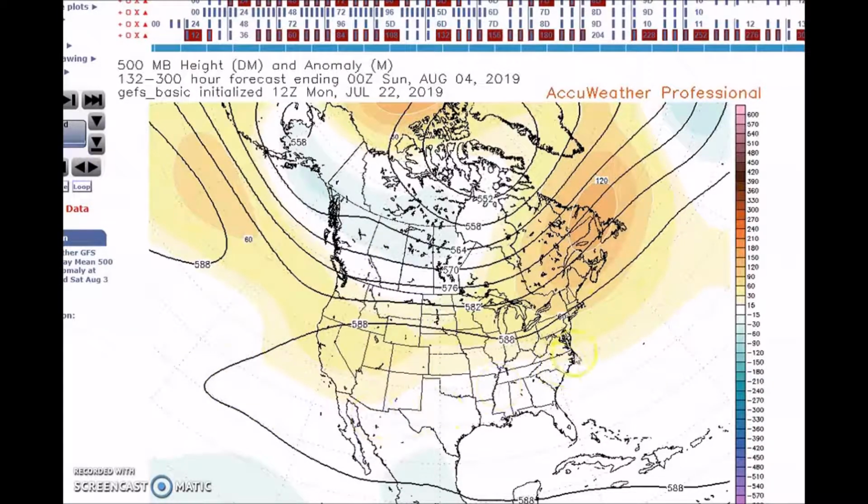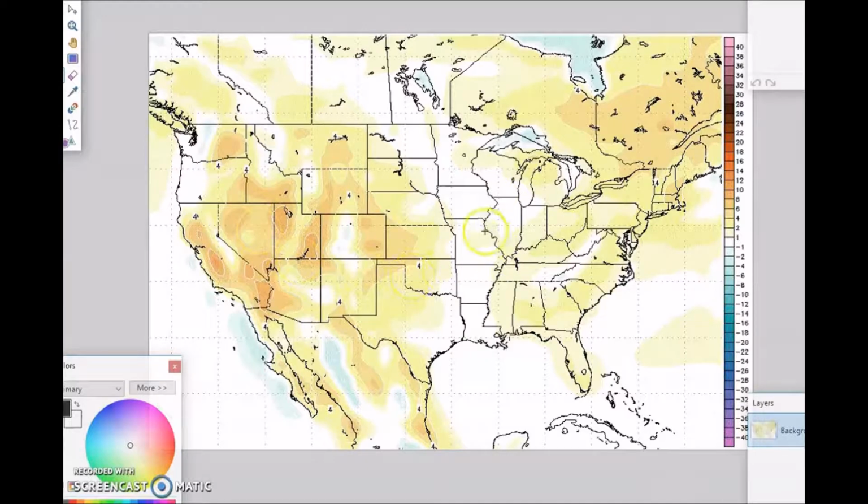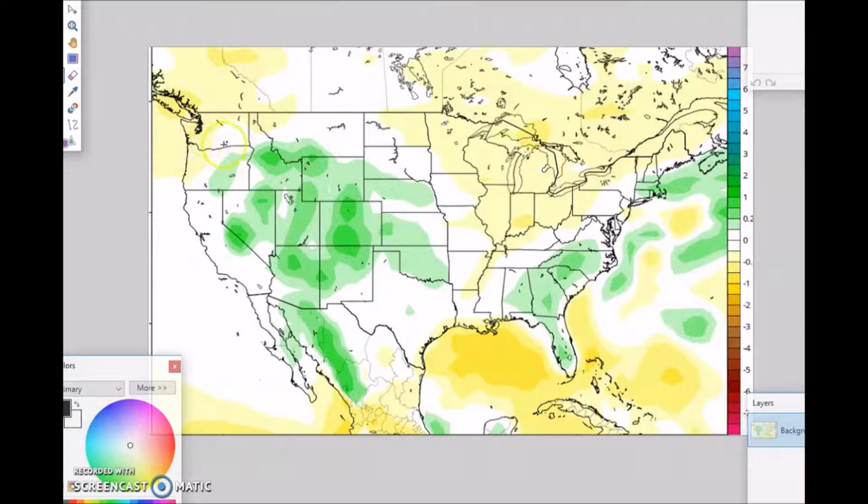Again, going back to the pattern with a broad ridge across much of the nation with near to above normal heights. For this forecast period, I'm forecasting above normal temperatures for much of the nation, with anomalies of 4 degrees above normal. For precipitation, I'm calling for below normal precipitation for portions of the northwest, the Great Lakes region, and the Tennessee Valley, with probability of occurrence at 35%. Then we have above normal precipitation for much of the Rockies and the southeast, with probability of occurrence at 35 to 40%.